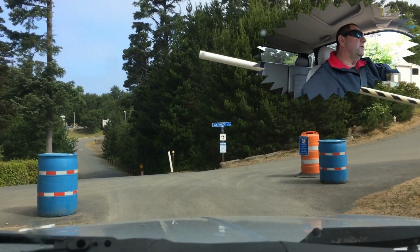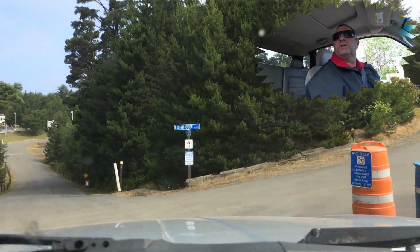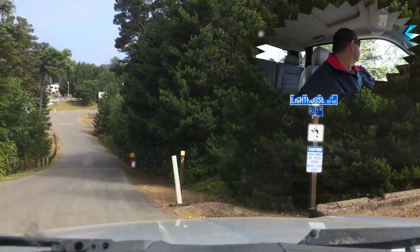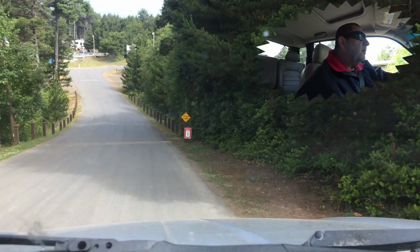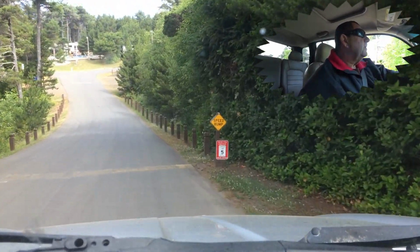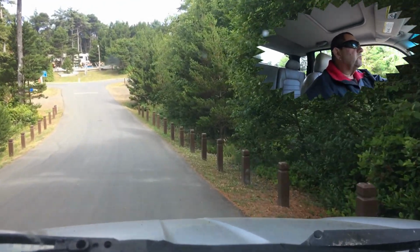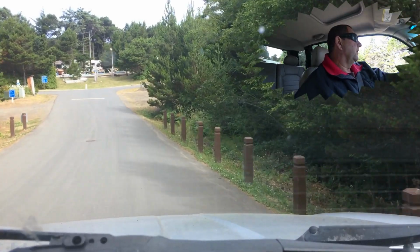See what happens here. It says, I don't know what to do here. I guess go straight. Anyway, this is the other side. This is north side. I have not been over here yet, so this will be the first time for me. Maybe it's set up a little different.